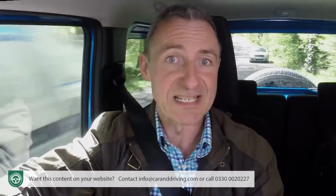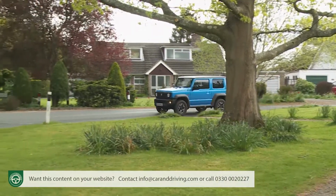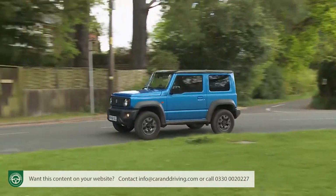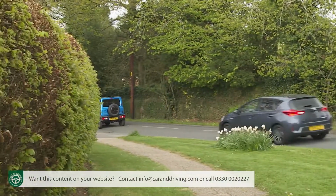That is assuming, of course, you haven't taken up the option of paying more for the available automatic variant. To be honest, we can't really see why you would. That box has only 4 speeds, and it only really makes sense in the kind of urban driving that you'd really want to avoid with a Jimny wherever possible.